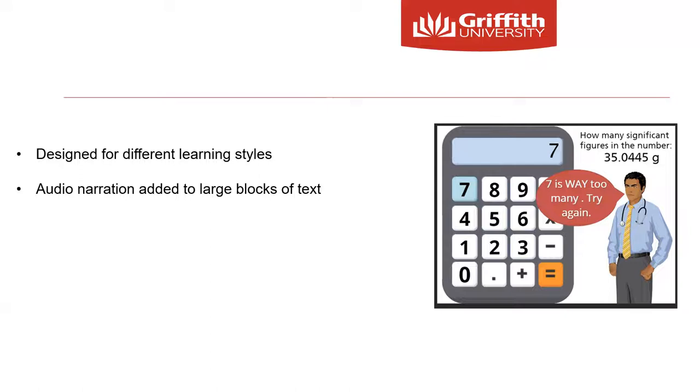Okay, we've designed these modules for different learning styles, so having that multimodal form there. You'll also see that there are videos. There's audio narration that we've got on large blocks of text, and so I think that would be really beneficial for visually impaired students. It would also be really good for where there's terms that you might not know how to pronounce. I know I'm probably guilty of it myself, talking with terms that I've only ever read in a book and not heard out loud, and so my pronunciation might not be correct, but we should be able to add that narration there. And so then students are actually hearing the correct pronunciation of these terms.